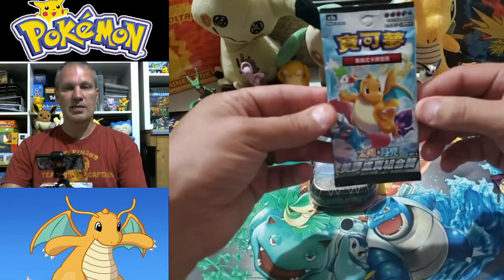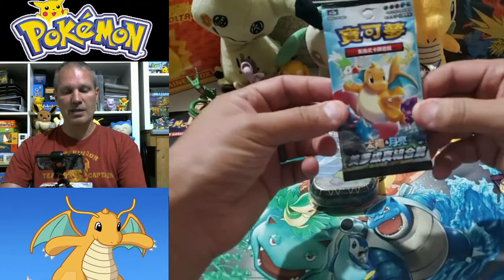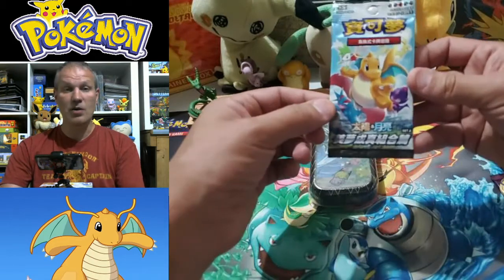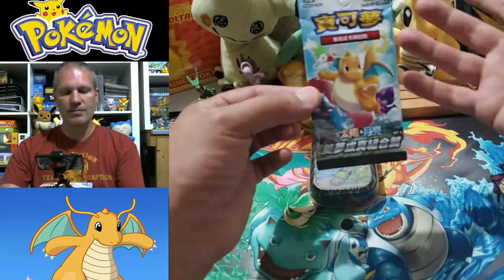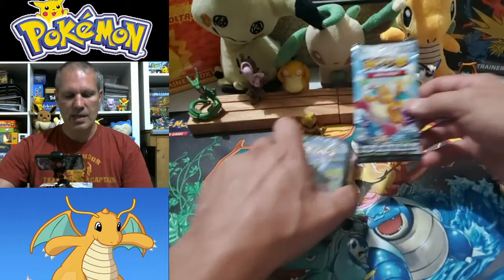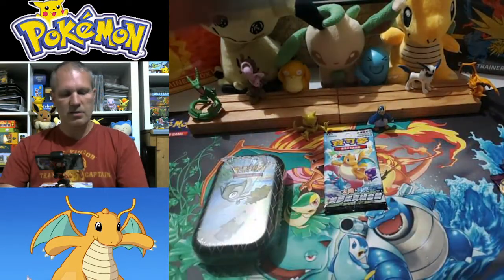Dragonite is probably my favorite Pokemon of all. So as soon as I found out that there was a pack art like this, I'm like, oh, I gotta get it. I'm like, well, I might as well get two, so then I could open one and see what's inside. I really don't know what cards are in this. But Japanese cards are beautiful, and so I am going to enjoy opening it no matter what. So I'm going to open that one today. That one will be last. But yeah, a bunch of packs in that.